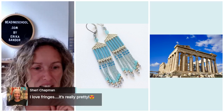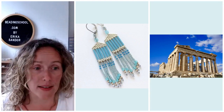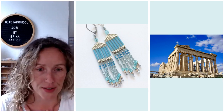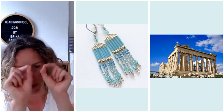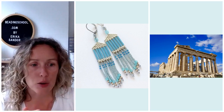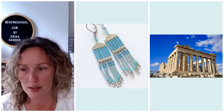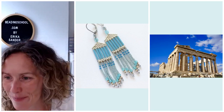Siri says, I love fringes. It's really pretty. By the way, I always tell you that all you need for your beading is fireline as the beading thread. The only difference is that I don't recommend using fireline for the fringe part, because the fringe needs to be softer to really hang nicely. So there you need thread. We don't have thread at the moment in the Beading School bead shop, but it will come in different colors in a few weeks. So don't worry if you don't have that yet.